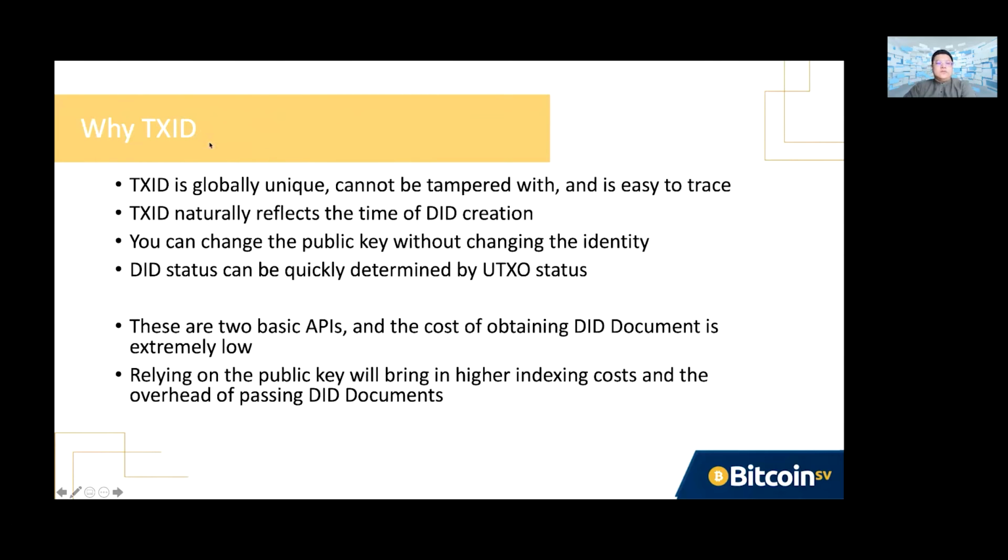Why do we need to use the txid, not use the public key directly? Because we think there will be a lot more advantage using txid. txid is globally unique, cannot be tampered with, and is very easy to trace. txid naturally reflects the time of the DID creation. You can change the public key without changing the identity, and the DID status can be quickly determined by UTXO status.